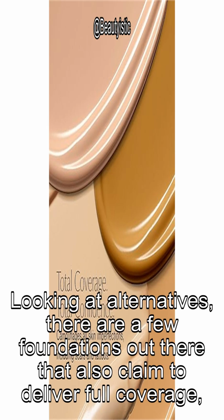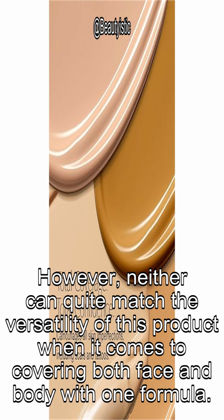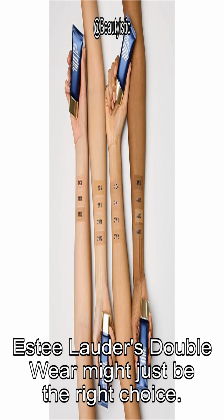Looking at alternatives, there are a few foundations out there that also claim to deliver full coverage, like the Fenty Beauty Pro Filter Soft Matte Longwear Foundation or the Tarte Shape Tape Foundation. However, neither can quite match the versatility of this product when it comes to covering both face and body with one formula. If you're willing to invest in a high-quality product that guarantees full coverage and lasts all day, Estee Lauder's Double Wear might just be the right choice.